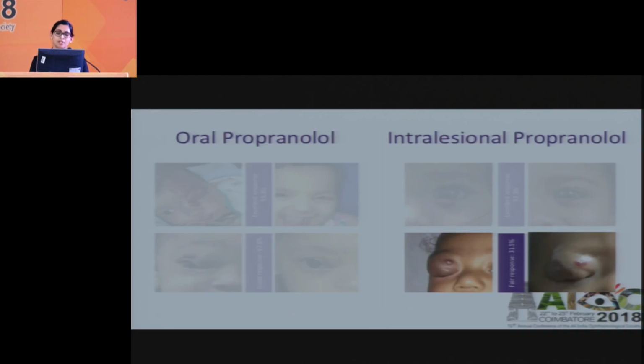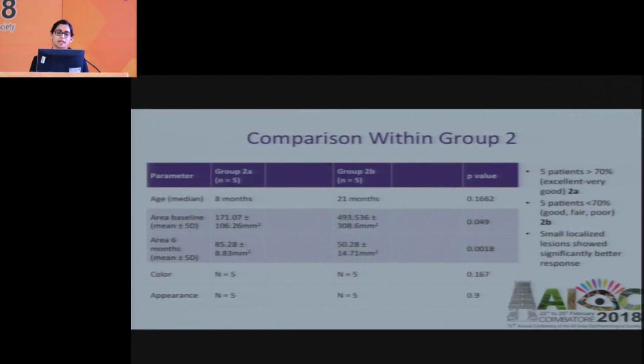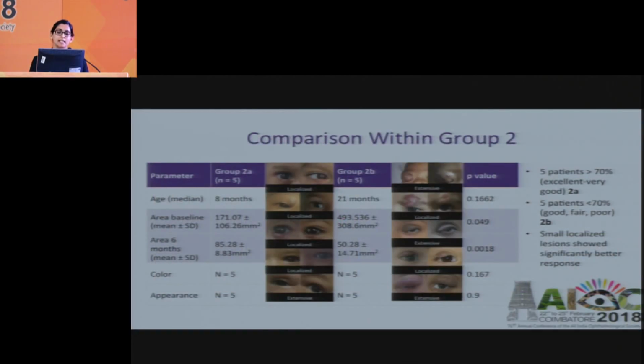Seeing the varied response within the intralesional group, we decided to retrospectively compare the 5 patients who had a greater than 70% response, that is very good to excellent, with the 5 patients in group 2 who did not have such a better response. We realized that lesions which were small and localized at baseline responded better with intralesional propranolol.